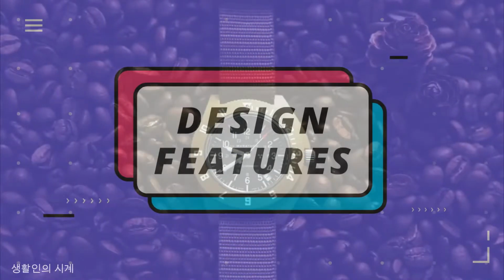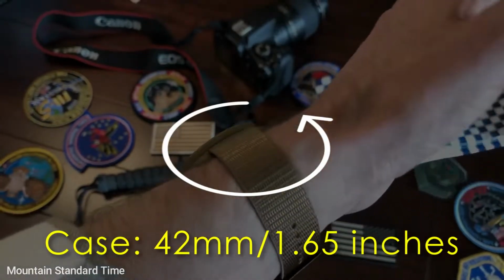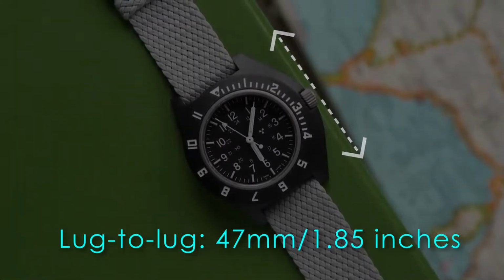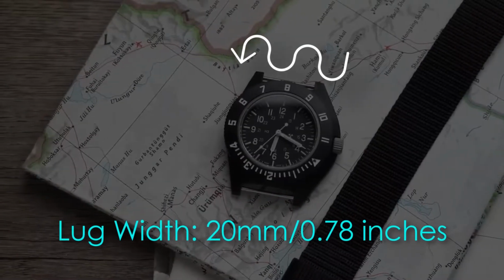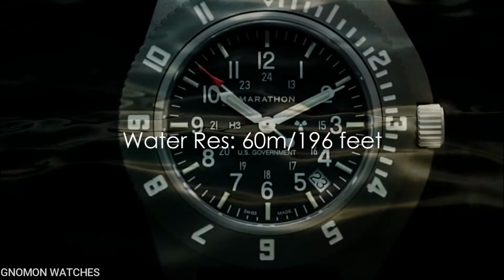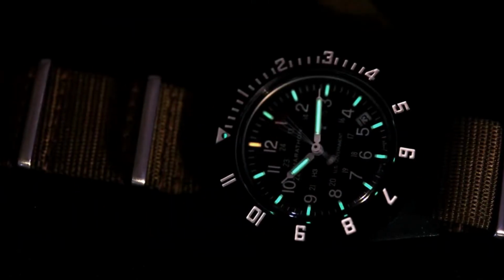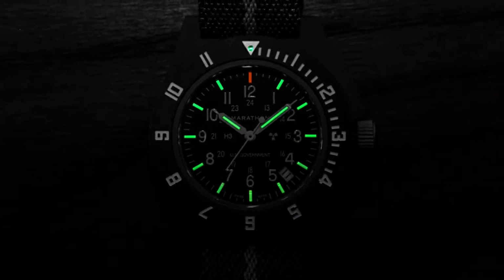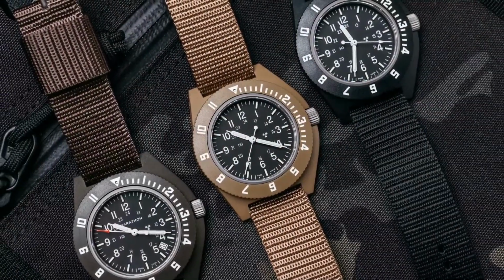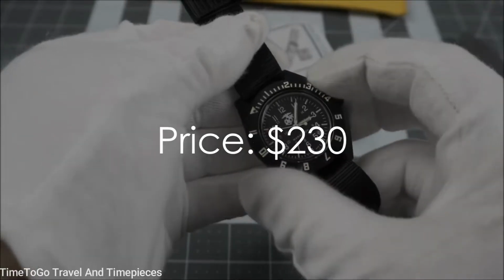Let's take a look at some of the design features. The Marathon Navigator has a resin case size of 42mm and a thickness of 12.7mm. We're looking at a lug-to-lug of 47mm and a lug width of 20mm. It has an ETA F04 high-torque quartz movement and has a water resistance of up to 60 meters. This watch has a striking black dial that lights up in the dark with its tritium tubes as lume. The case and nylon strap comes in a variety of neutral colors to choose from. The exciting part for our first-time watch collectors is that this watch only costs around $230.